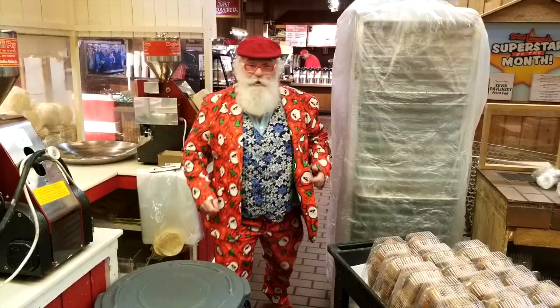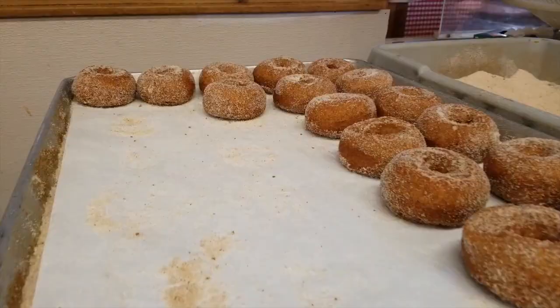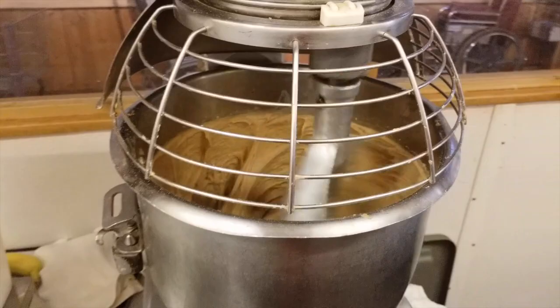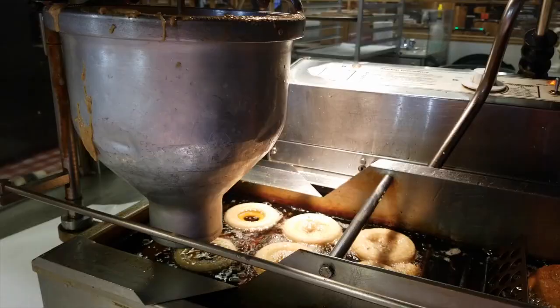Hey, do you know where we are now? This is where they make donuts. Today they're making pumpkin flavor and they're making apple flavor donuts. And we're gonna see how they do this. It's a pretty cool process. Over here, this is where the batter gets made. See how she's making all the ingredients? She's mixing them all together. The machine drops the batter into the oil.